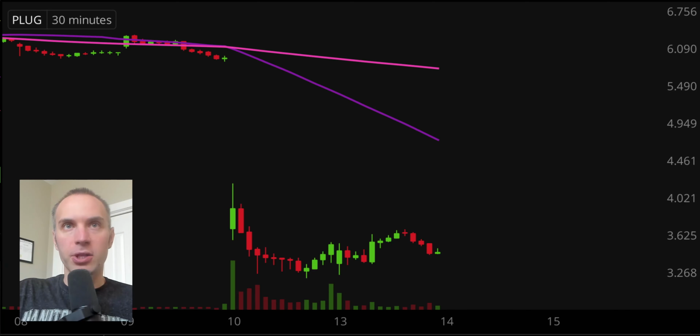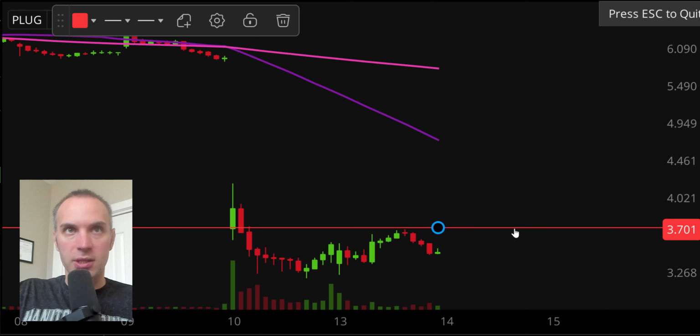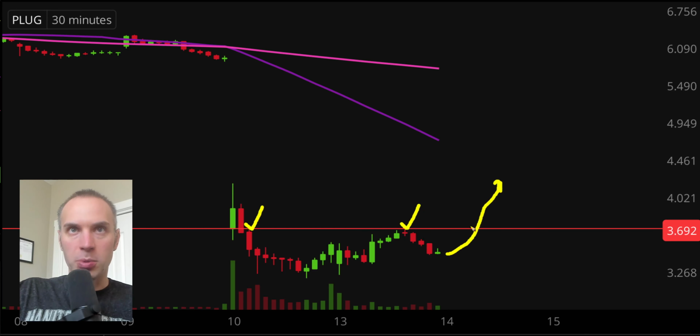Next one here, PLUG, very popular stock, and talked about this on Friday. And let's just get this first level mapped out, which now has essentially become a double top here today, right at that $3.70 mark. Going back to the history of things, you can see 370 rejected it there and then rejected it right there. So same general talking point that I've been saying, if the price comes up there and breaks through there, it is plausible to think that break in and of itself could create additional buying pressure.